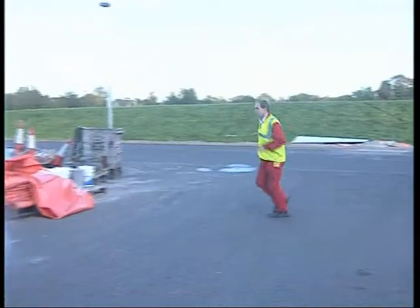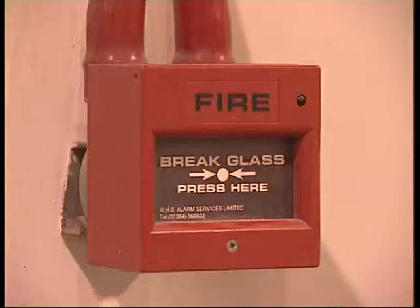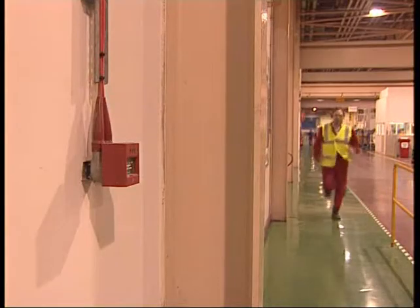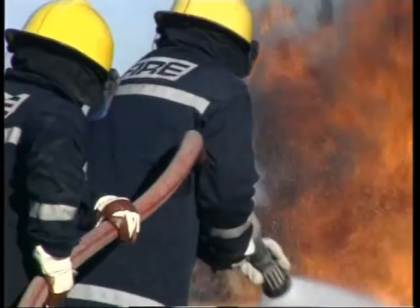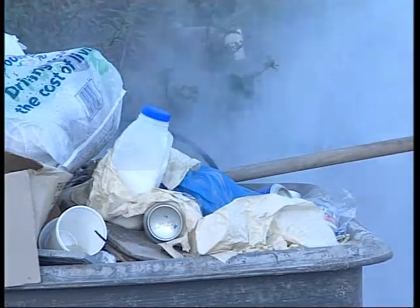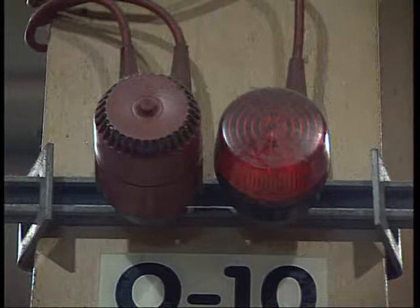Thank you. If you discover a fire, you should raise the alarm immediately using the nearest break glass. Do not take any personal risks in trying to extinguish a fire. Security personnel will alert the fire service. If there is a fire or other reason to evacuate the building, you will hear the fire alarm. This will be a continuous tone.